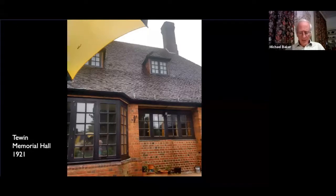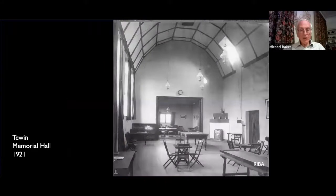But when I lived in South Africa in the 60s, it was a hobby of mine to search out Herbert's houses. And here at Tewin, I was reminded of all the hallmarks: the tall chimney, the dormer window where the roof is hipped, and the main roof hipped as well. And here's an early shot of the interior.